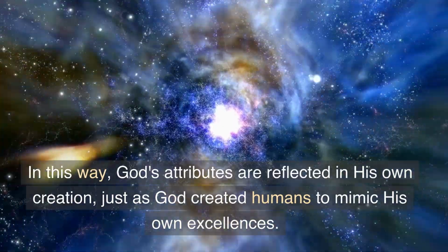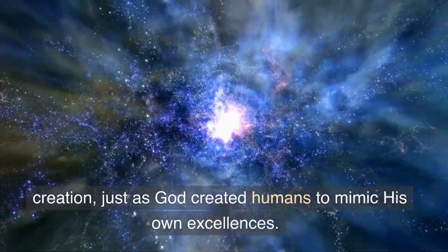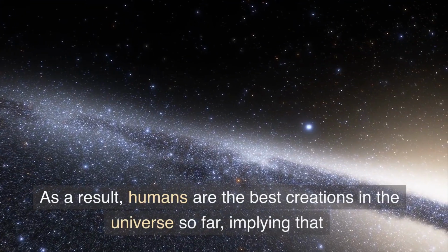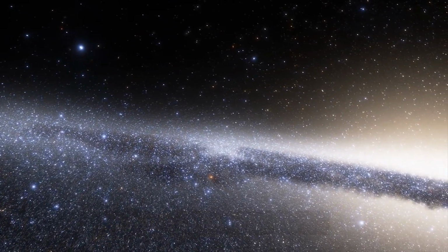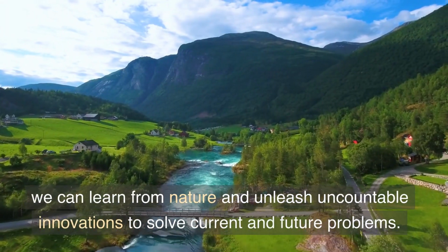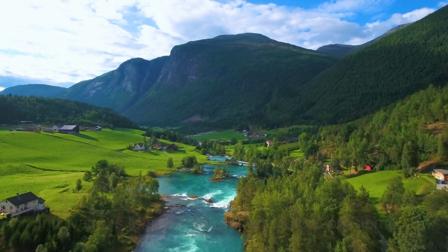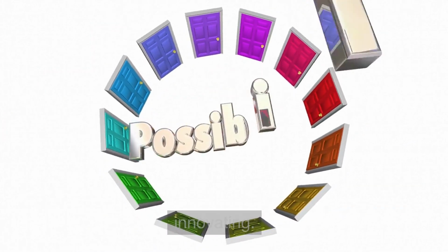In this way, God's attributes are reflected in His own creation, just as God created humans to mimic His own excellences. As a result, humans are the best creations in the universe so far, implying that we can learn from nature and unleash uncountable innovations to solve current and future problems. There are always infinite possibilities for us to keep innovating.